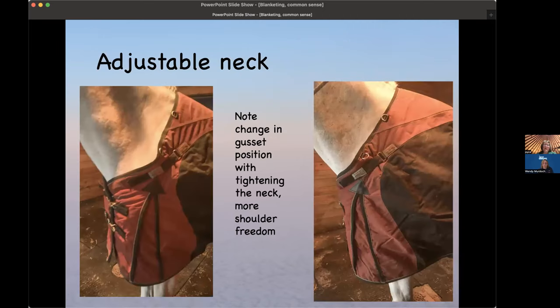There are some blankets coming out with some adjustable necks and all kinds of adjustments. And these can be a good idea, but you've still got to apply the same principle or you end up with the same issues. So the way that this is adjusted here, all the pressure on this is really right across the shoulder blade again. By really shortening up, by making a gusset and really shortening up the neck, see how much farther forward this is on the horse's neck. It's way up here now. We can make use of this gusset and free up the shoulder.